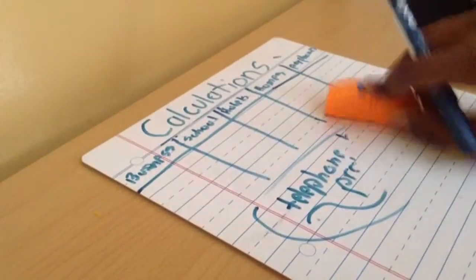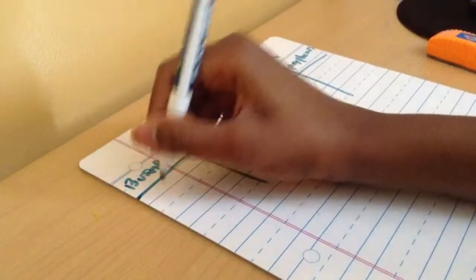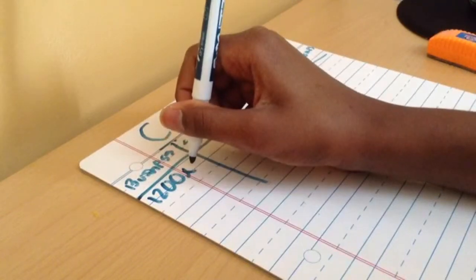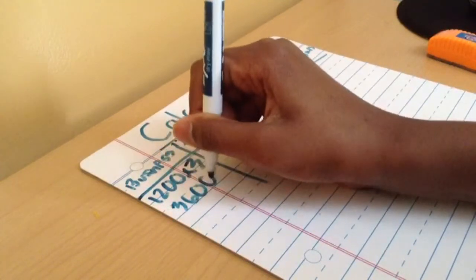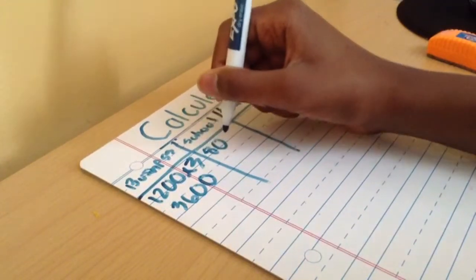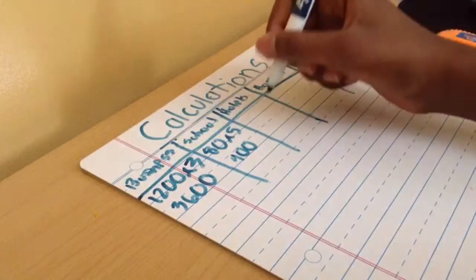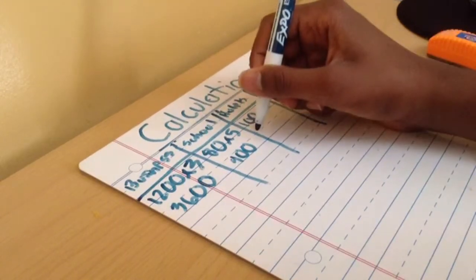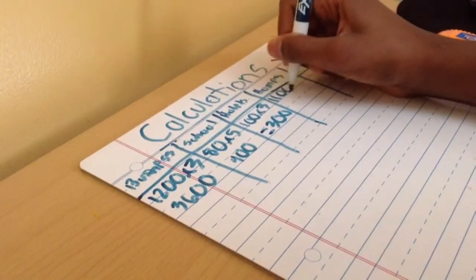So I know that, let me just erase this quickly. Okay, so I know a lot of businesses there have about 1,200 businesses in Burlington, and most of them have at least 3 phone books. So that equals 3,600 phone books. Schools are a bit different. They probably have the most phone books. There's about 80 schools, and they have about 5 phone books. That would equal 400 phone books in total for all 80. Hotels and motels, there are about 100, and they all probably would have 3. So that would be 300.